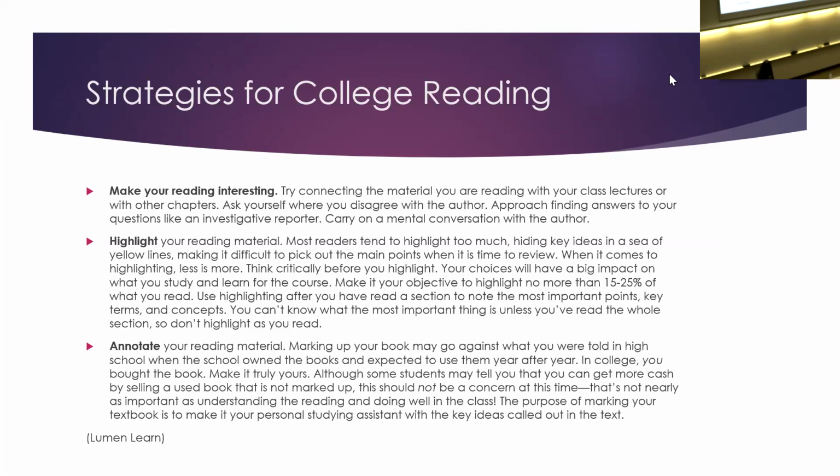And then annotate your reading material. Annotating is taking notes in your books. I don't know about you, but when I was in high school about 1,000 years ago, nobody wanted you to write in your book, right? You didn't write in it, they took them back. Things have changed a lot now. So you purchase your textbook, you can write in it. If you don't want to write in your book, you can use sticky notes.